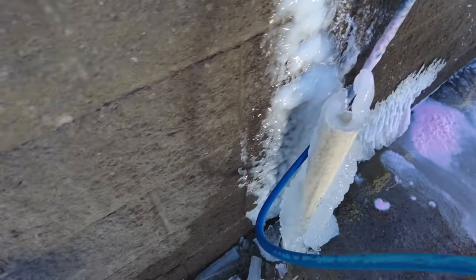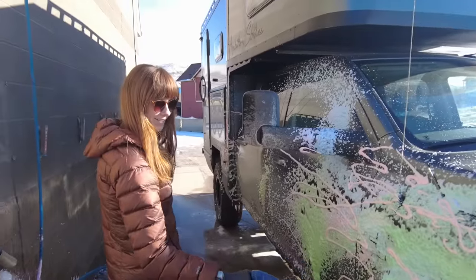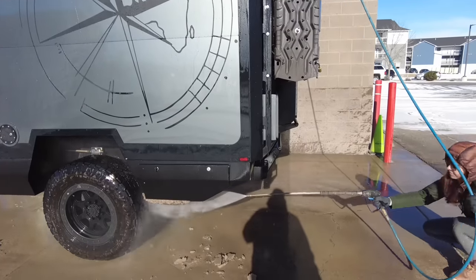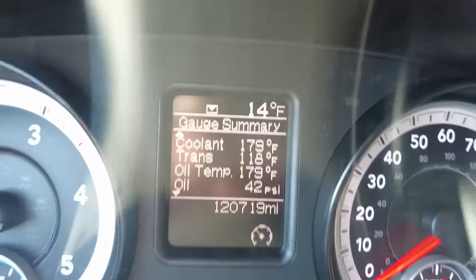Oh no, it's definitely stuck. Can we spray it with hot water? We got the road sludge off, but the water was freezing like the instant it hit the truck, even though it was heated. So it wasn't really effective in getting anything else off.